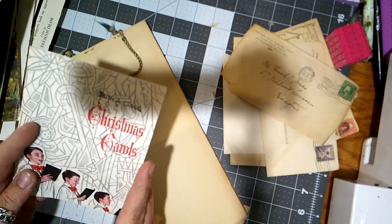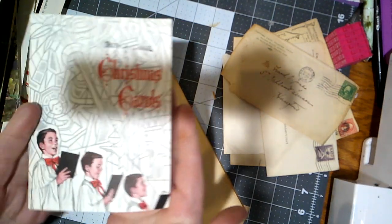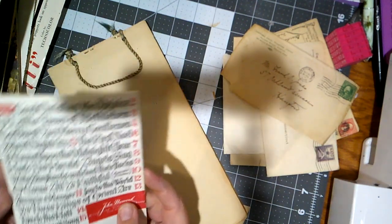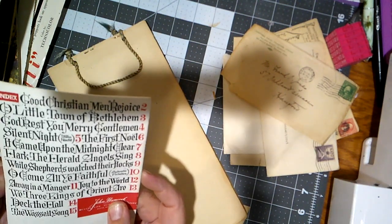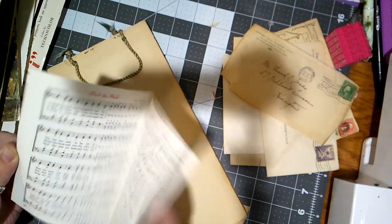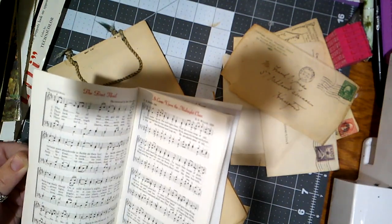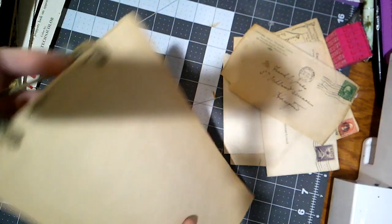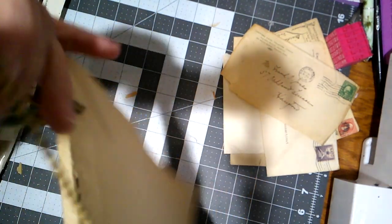Aw, this little booklet of Christmas carols. Look at those cute little guys singing. You have some cool old-fashioned font on the back. And just a bunch of Christmas carols, sheet music. Okay, we've got a bunch of old paper, and it's held together with this piece of rope.